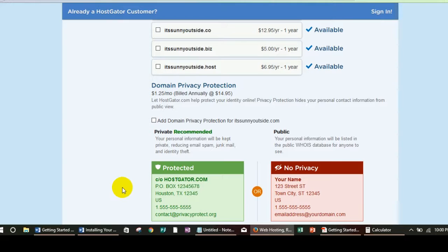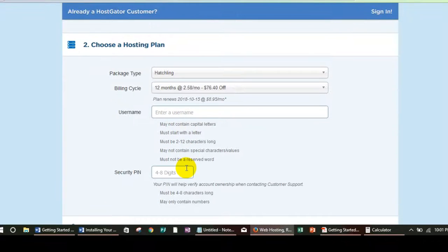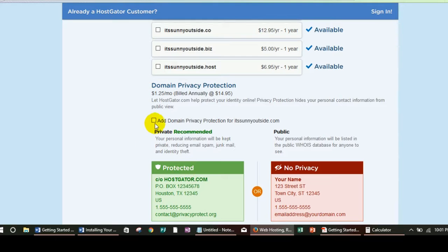They'll pull up information on who owns the company or who owns the blog, and then they will email that person. So as you can see, this is what happens when you don't have the protection. Your name is showing, your street address or your business address, your city, your state, your zip, your phone number, and your email address. But when you have privacy protection enabled, they put HostGator's information in that slot so that no one knows that you are the person that owns that particular domain. So if you want this service, all you do is just check this box, and if you don't want it, you leave it unchecked.